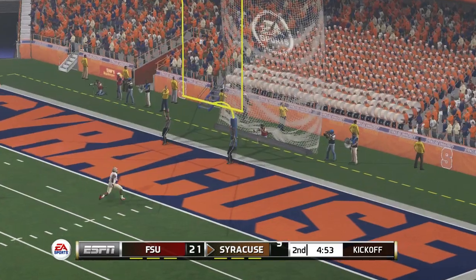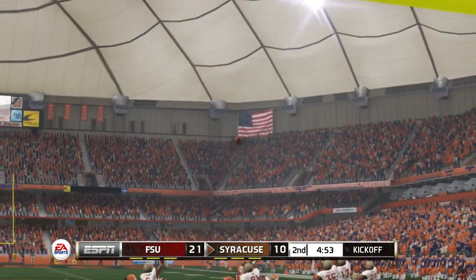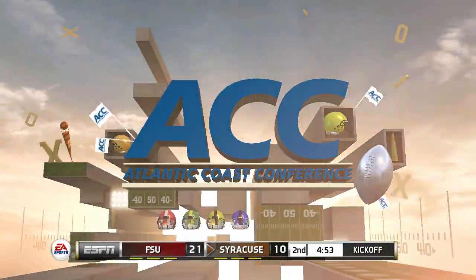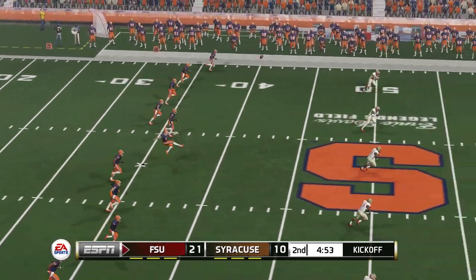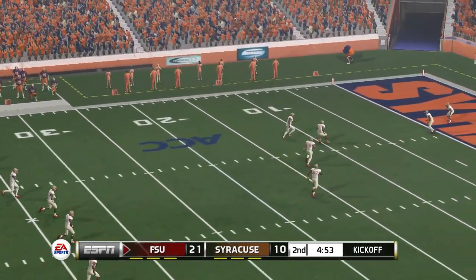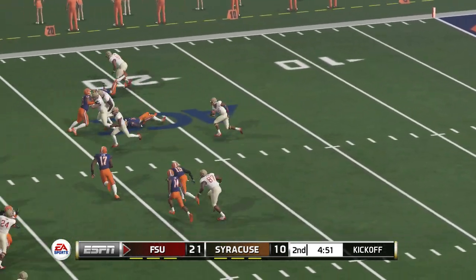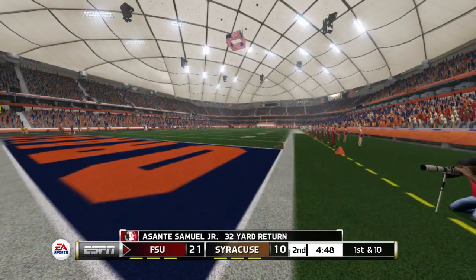The kick is up, and he's got it. And it looks like they're ready for the kickoff. He sends this one deep. He's to the 20. And down he goes at the 29.